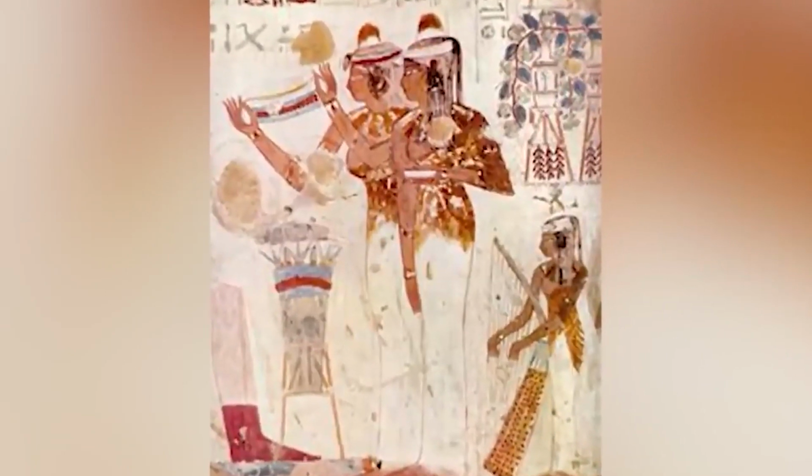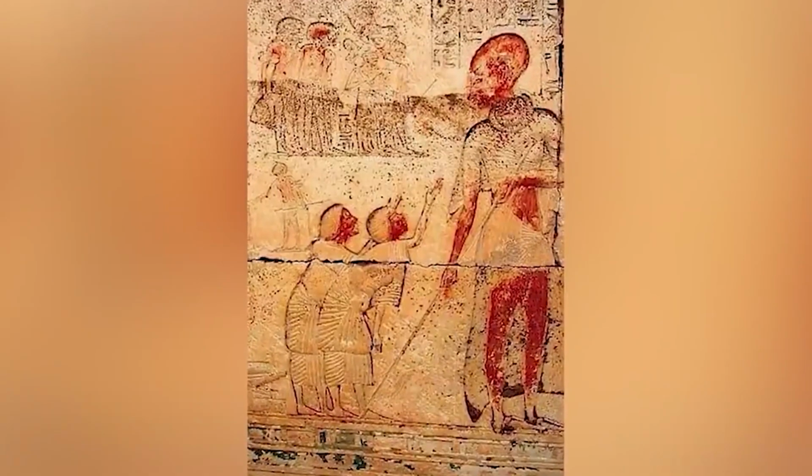Considering how strange the pyramids are to us and how little we really know about their construction, how can we say for sure that there weren't giants?